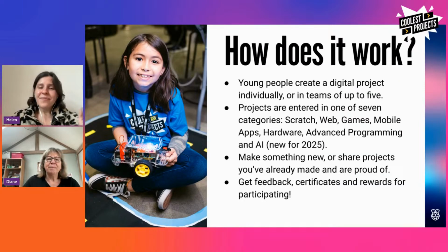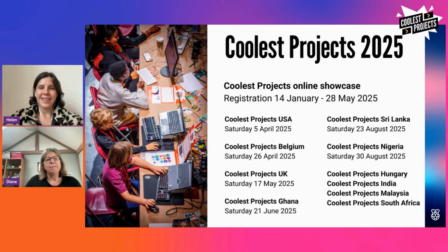So how does it work? Any young person can get involved, and you just make a digital project, and that can use any kind of hardware or software. You can submit your project individually or in teams of up to 5, so code along with friends. And we've got 7 categories. So whatever you've made with code, there is a home for it at Coolest Projects. Today, we're going to be focusing on advanced programming. Now, you can make something new, like in our webinar today. We've got great ideas for you. Or you can share something that you've already made that you're proud of, and there's a great opportunity to get feedback, certificates, and rewards for participating.